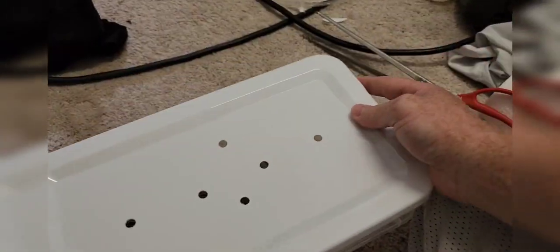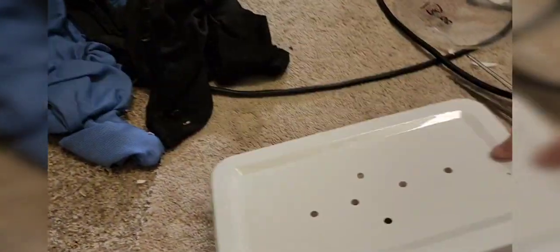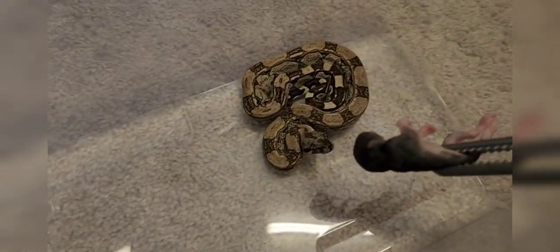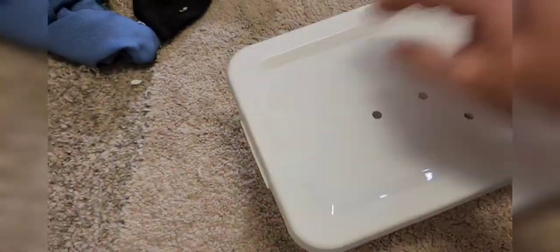Some of these guys don't play around, man. They just snatch them up, which I love. I love when they eat like that. Okay, we're going to get this out of here for you, buddy. We're going to grab you a mousie. See, why do they keep grabbing the tongs? You guys got all that to grab, and you guys are going to grab the tongs. Silly as hell.